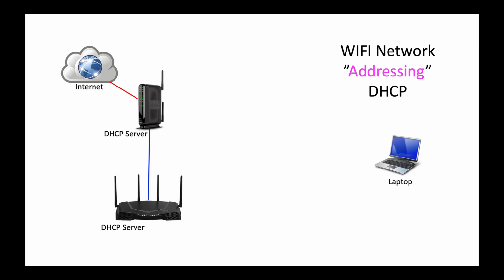Now, if you introduce a third device, another device that is also a DHCP server because you maybe want to disable the wireless in this broadband router and put a stronger one on, you have to remember those routers are capable of, and probably by default enabled as, DHCP servers themselves. I'm not talking about the extenders and stuff I'm recommending.